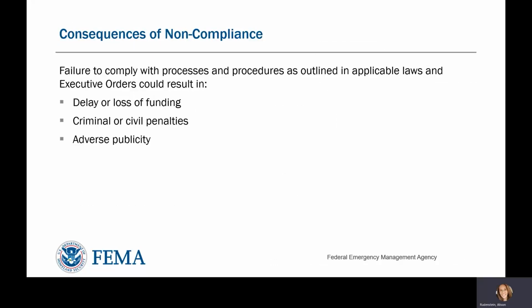There are consequences of noncompliance. Failure to comply with processes and procedures as outlined in applicable laws and executive orders could result in a delay or loss of funding, criminal or civil penalties, or adverse publicity.